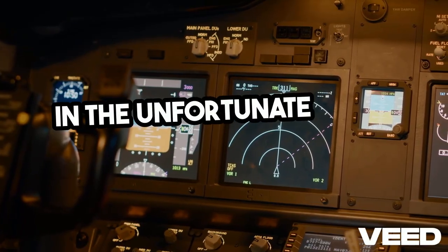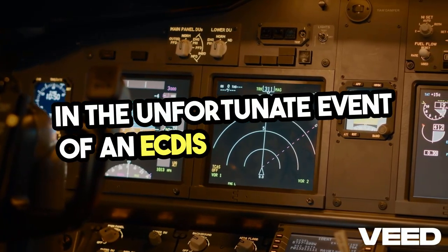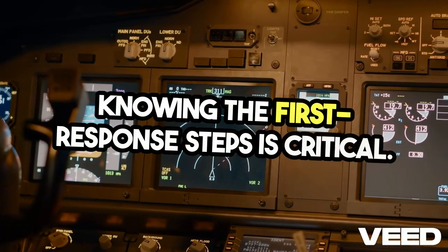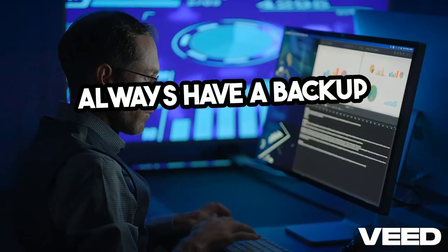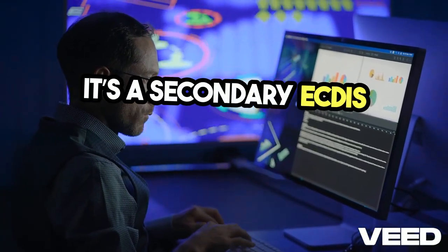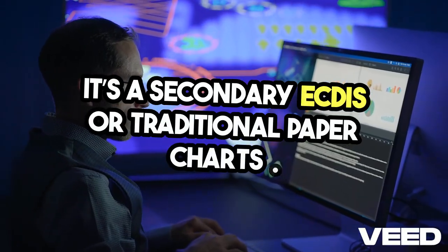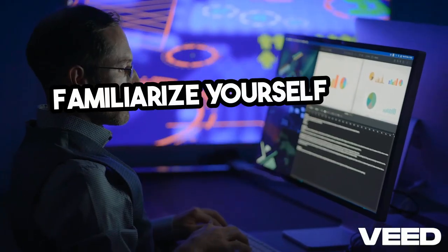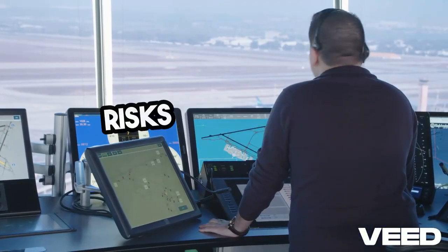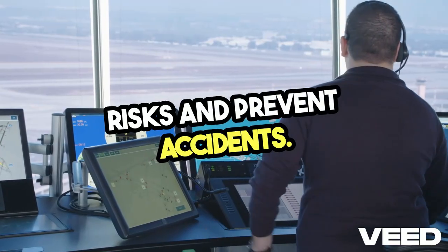In the unfortunate event of an ECDIS malfunction, knowing the first response steps is critical. Always have a backup navigation system in place, whether it's a secondary ECDIS or traditional paper charts. Familiarize yourself with troubleshooting procedures, as quick action can mitigate risks and prevent accidents.